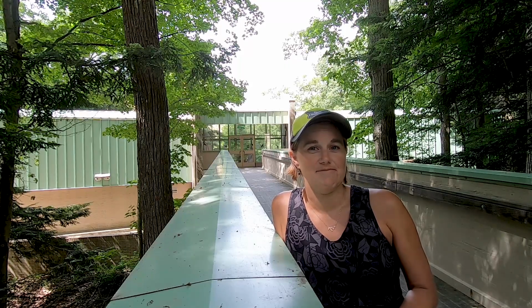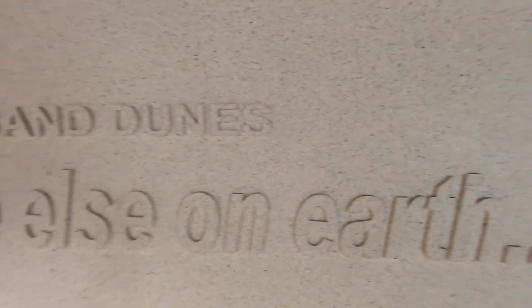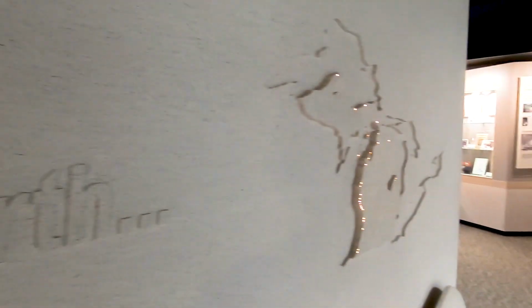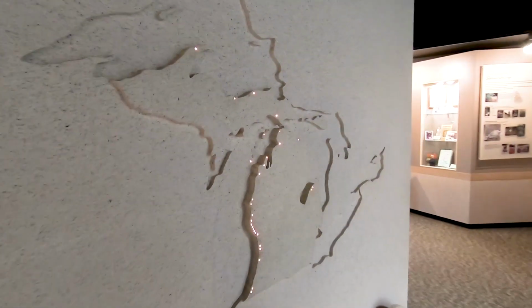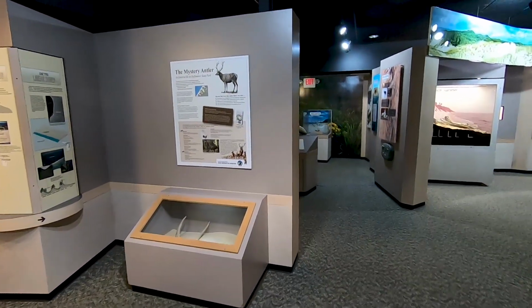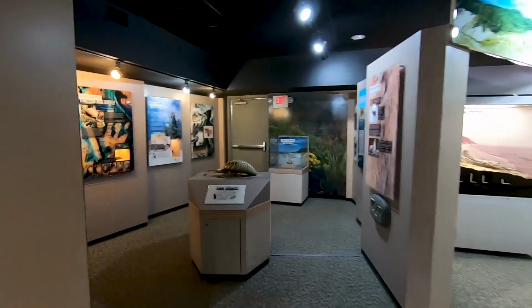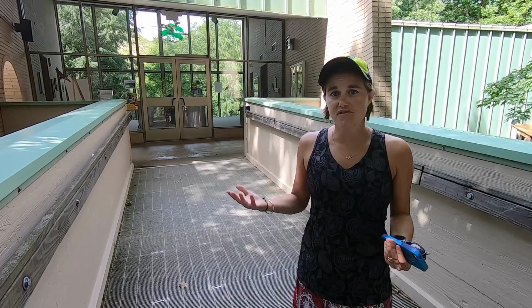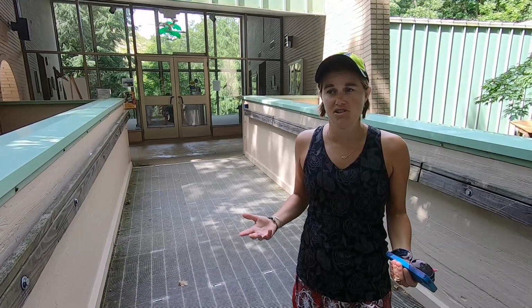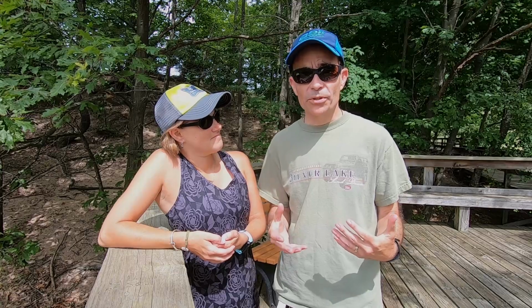Don't miss your chance while you're here visiting Hoffmaster State Park to stop in at the Genevieve Gillette Visitor Center. It's really cool. There's all sorts of displays and diagrams of what sand dunes are, how they're formed through the different seasons, what animals are here, what kind of habitats you'll find, and just a lot of the different ecology and ecosystems that you'll find here in the state park system. It's just a really cool place to kind of hang out.